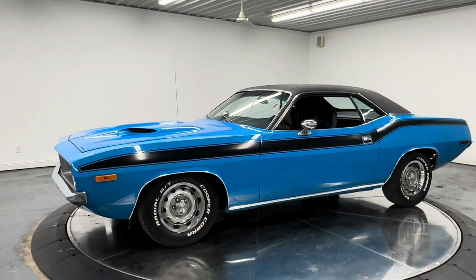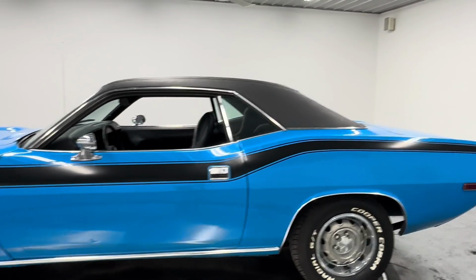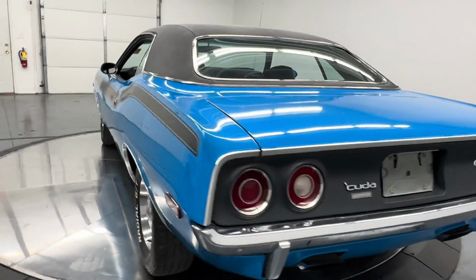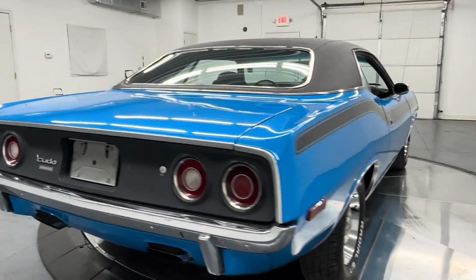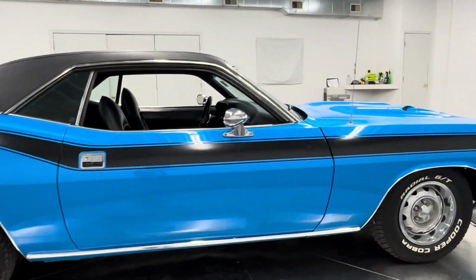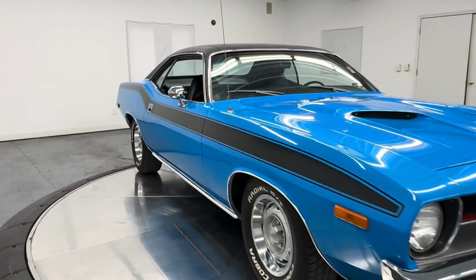This afternoon we are going to do a walk around, and it's already running, so a walk around and running and driving video on a 1972 Cuda. Now, this Cuda is a real BS23 Cuda, 1972, has a 340 engine under the hood with an automatic transmission. It does have power steering, power brakes, and factory air conditioning. Got disc brakes on the front.